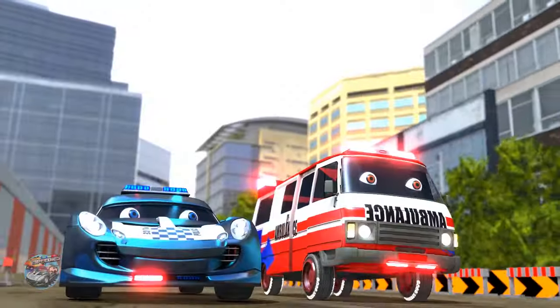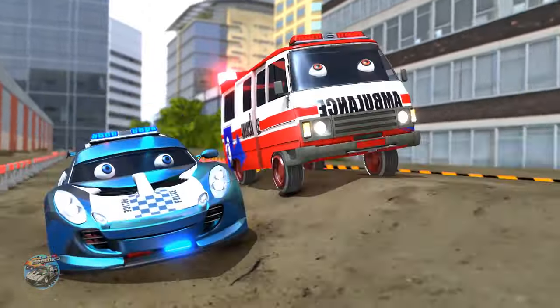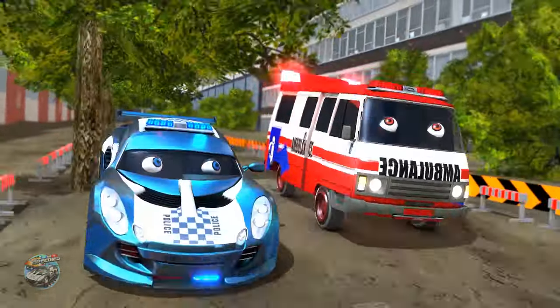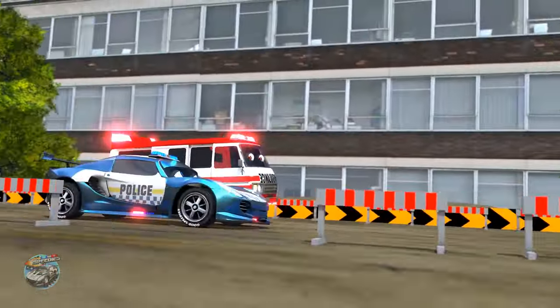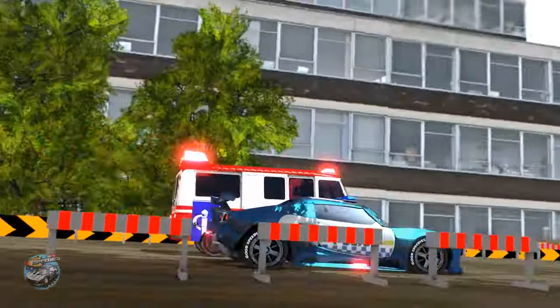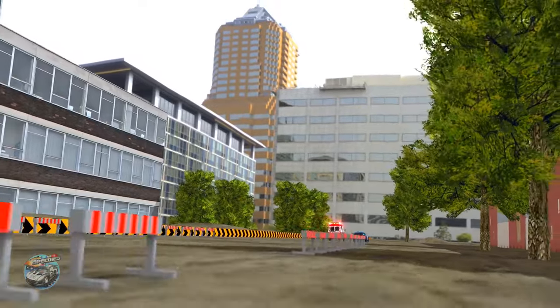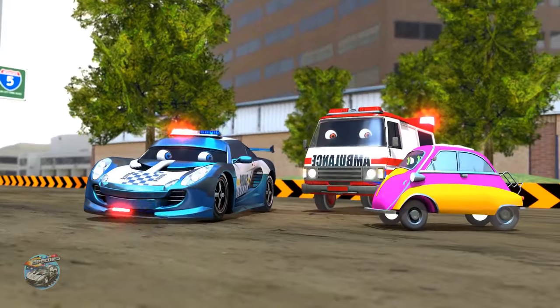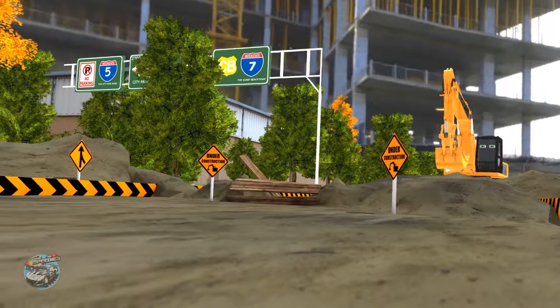The police car officers go up and down, all through the town. Thank goodness you came so quickly. Look! Bingo!